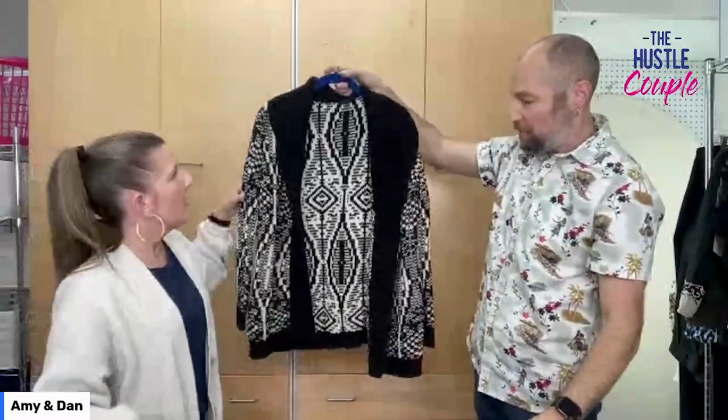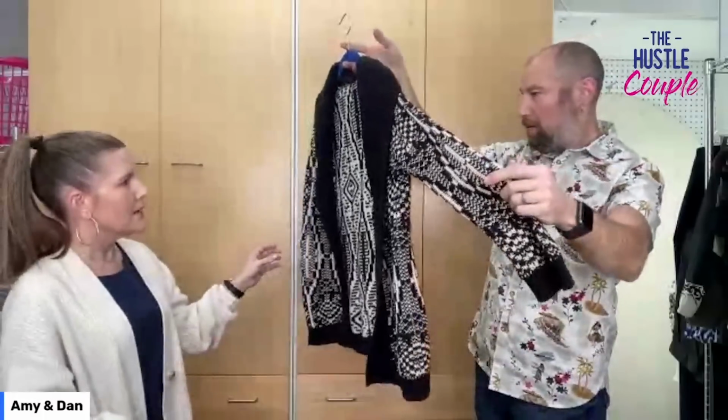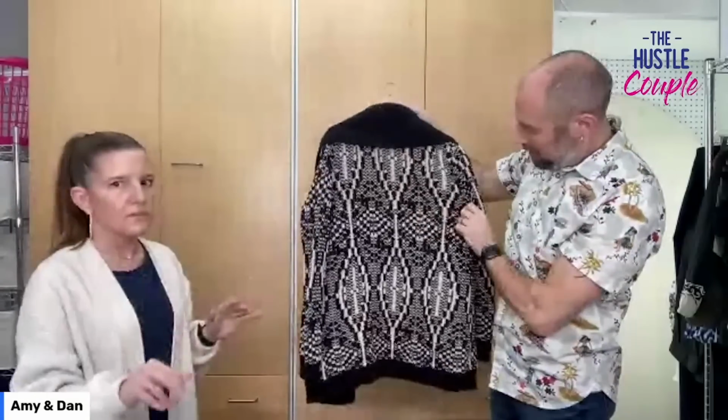All right, one of my favorite things: a big old chunky open cardigan from Calvert's Petite. I got this. It does have a big old snag in the back, but I think we can fix that. Yeah, right here. I think I can pull that through to the other side, tie it off, and it'll be fine.